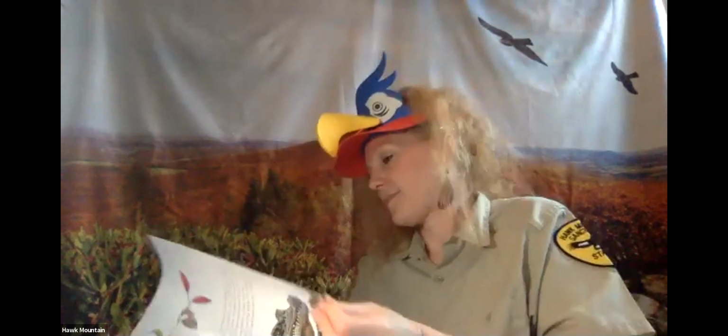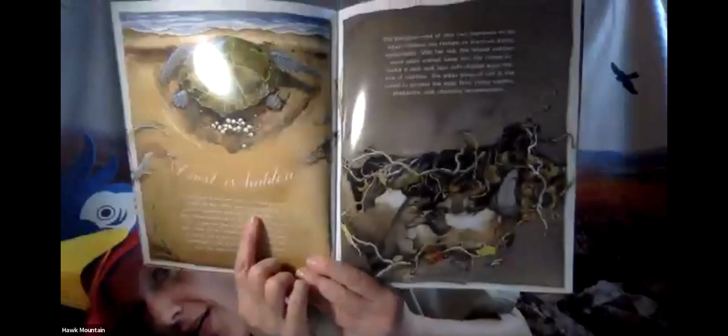A nest is hidden. Here we have the hidden nest of a sea turtle and also a platypus. Wow. Okay. A nest is hidden. And by the way, this is a Kemp's Ridley sea turtle.